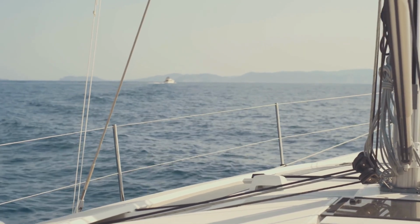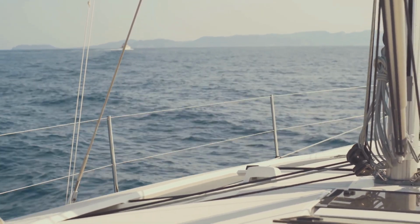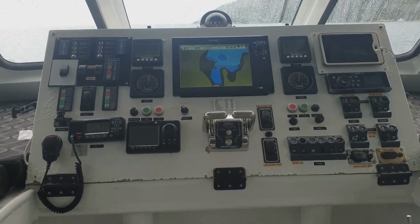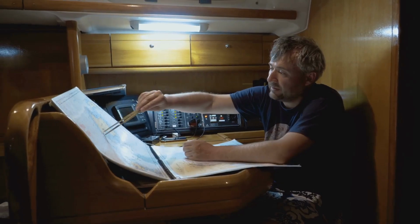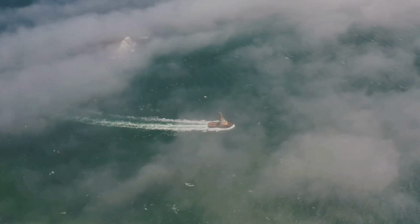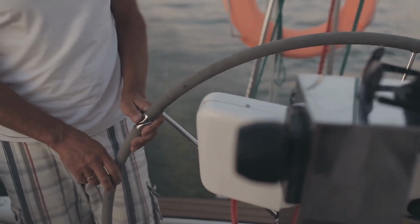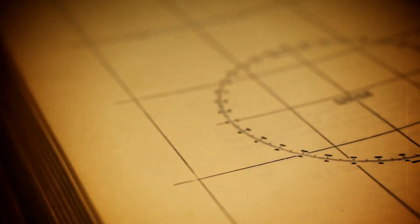Here is some bonus info about advanced navigation techniques. Navigating the open waters requires more than just basic knowledge. Advanced techniques like using radar, understanding AIS, automatic identification system, and mastering the art of dead reckoning can make a huge difference. Radar helps you see through fog and darkness. AIS provides information about other vessels, and dead reckoning helps you navigate when GPS fails. Pro tip: always have a backup plan and know how to use traditional navigation tools like a compass and sextant.